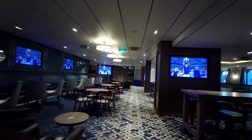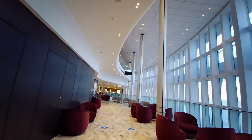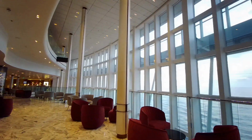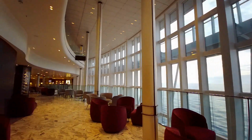We come out from Brody's and back into the Grand Atrium. We're now on deck 7. Again, you have the beautiful views out of the really high windows. And we come in now to an area that we did use, which was the glass house.